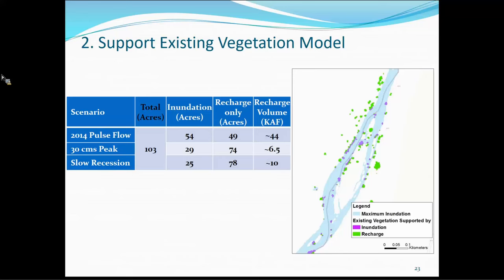So our second model, Karen from Sonoran Institute will discuss this.